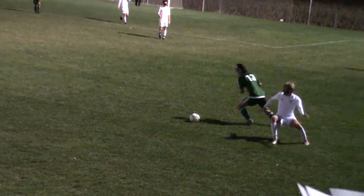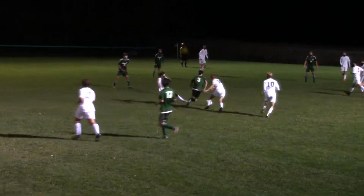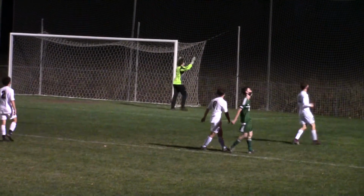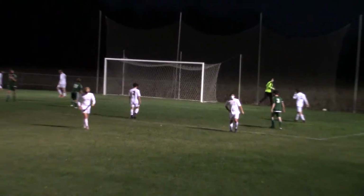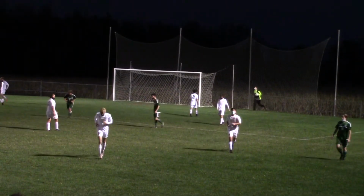Coming up is Juno. Juno does a nice job to control. Juno, outside his foot, gets it over to Connors. Connors now working his way to the 18. Connors trying to rip a shot. He does. It goes wide. Not only over the net, over the back net. No, it did hit the top of the net, so it came back.